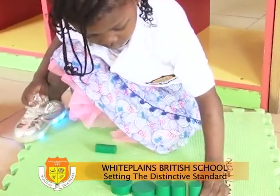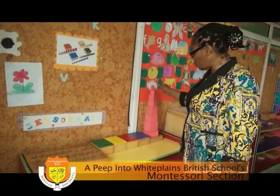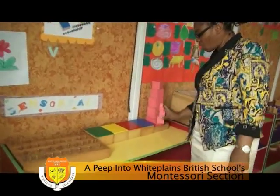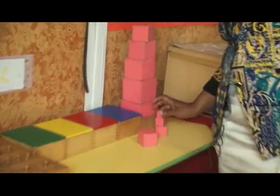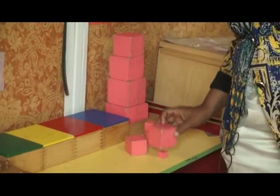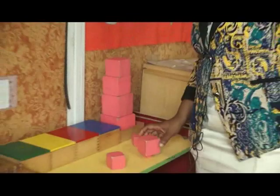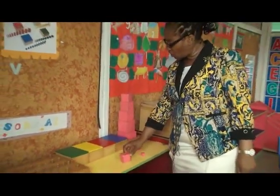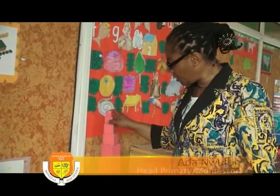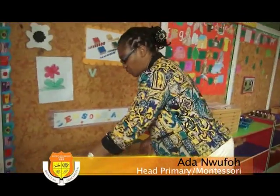Montessori trains the child on perception, that is sight. A child, like I was showing you the other time, a child who, this is a pink tower, for example. If a child had to build this, and he started by putting the smallest up, and then building it like this, before you know it, the child will be corrected by the collapse of what he's doing. So this trains his perception. Also, the knob cylinder trains the perception of the child.